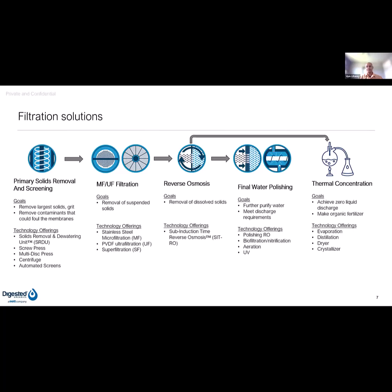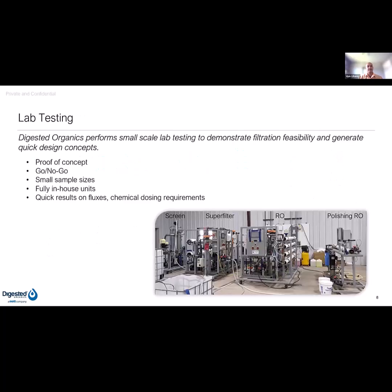Now, Digested Organics is positioned to deal with all these challenges and has the tools in the toolbox. But how do we know which ones to use? So the way DO does that is we perform small-scale lab testing to demonstrate filtration feasibility and generate quick design concepts. These are like proofs of concept, and they help Digested Organics make decisions whether we want to go ahead with the project or not based on the filtration feasibility testing. These sample sizes are small, so they're really easy to run. And we can get quick results of fluxes and chemical dosing requirements based on all the unit operations that we have available in our lab in Michigan.